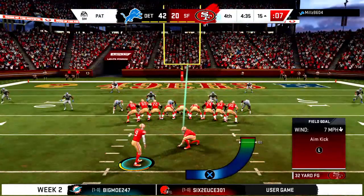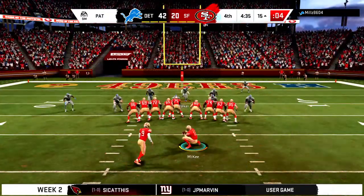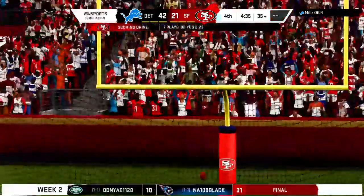Gould to add the extra point. And that'll cut the lead back now to 21.